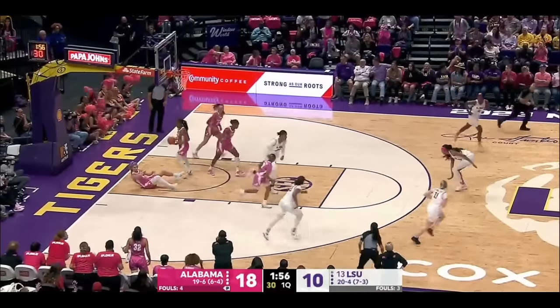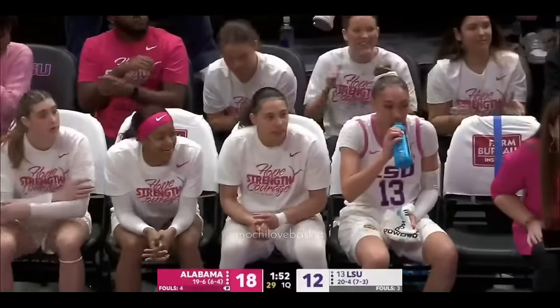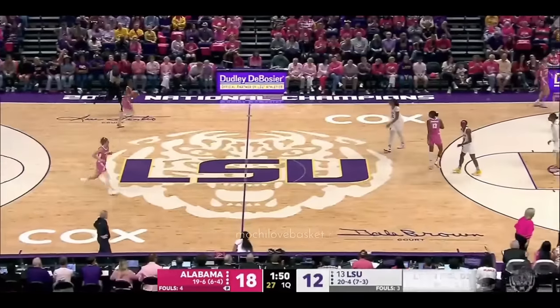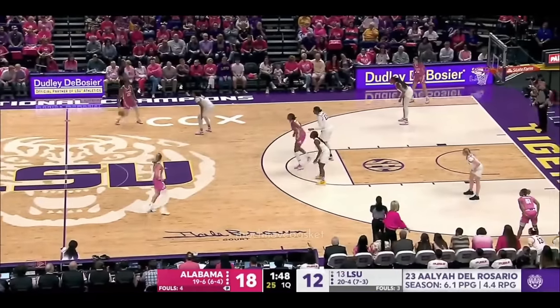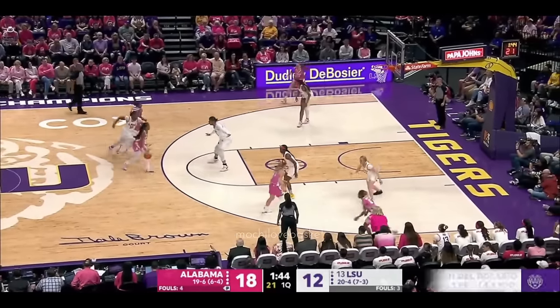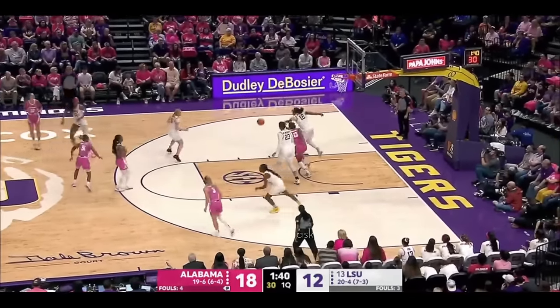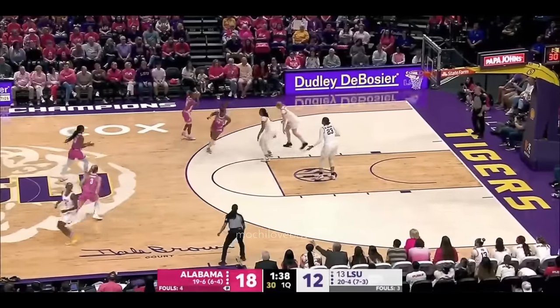Del Rosario didn't even need a dribble. Angel Reese said too small. She gave the symbol. Del Rosario didn't have to. Aaliyah Del Rosario is a freshman who is getting more and more playing time as they trust her more. She's learning more. Well, I've seen just throughout the season, Del Rosario has gotten in great shape as well.